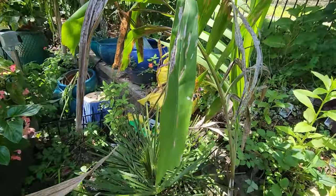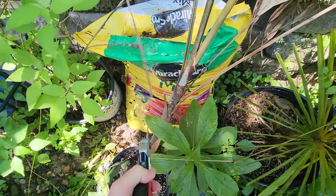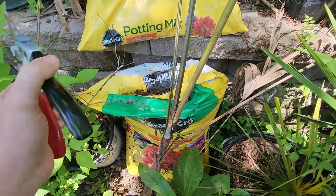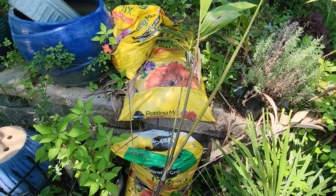And these completely browned out, so cutting them out. This one doesn't want to stand upright in its container. I need to put a stake on it, I think. This miracle growth, it's waterlogged. I don't know what to do with it.